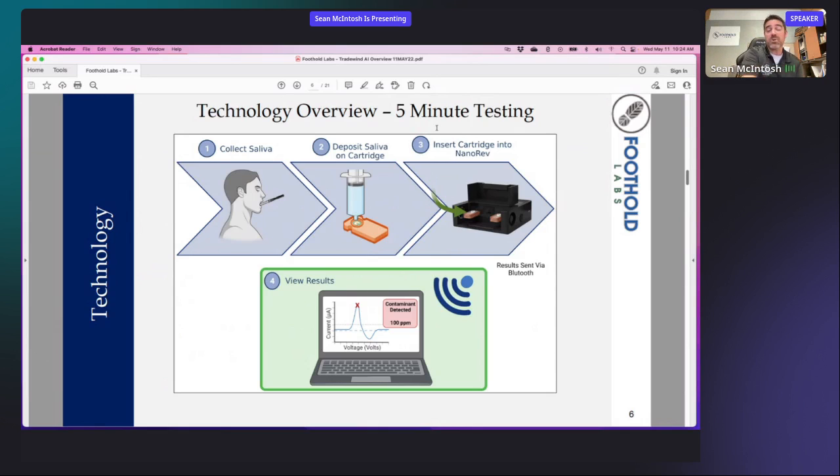The goal for our cartridges is that they're going to be about $35 each to purchase, and then even cheaper as we continue to develop the technology and scale the manufacturing of these cartridges and sensors. We're one of the first companies approaching the point where we're getting ready to scale the manufacturing of our biosensors and go from making about 200 a day to making 2,000 or 3,000 a day.